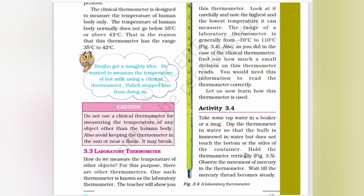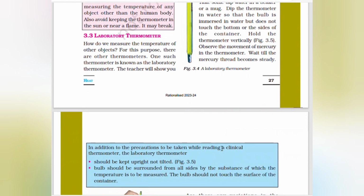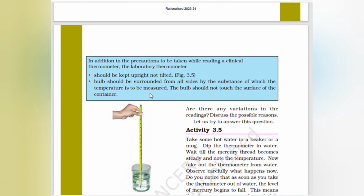Hold the thermometer vertically ആയിട്ട് thermometer വെക്കുക. Observe the movement of mercury in the thermometer. Wait till the mercury thread becomes steady. In addition to the precautions to be taken while reading a clinical thermometer, the laboratory thermometer should be kept upright, not tilted. Straight ആയിട്ട് വെക്കണം, tilted ആവില്ല.